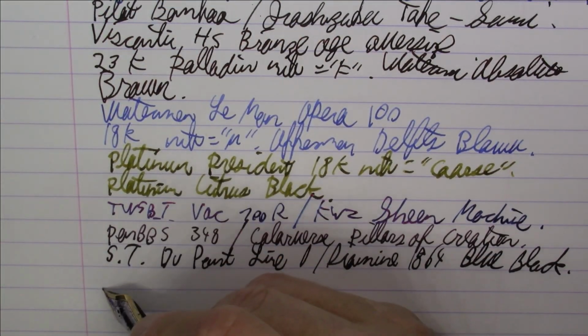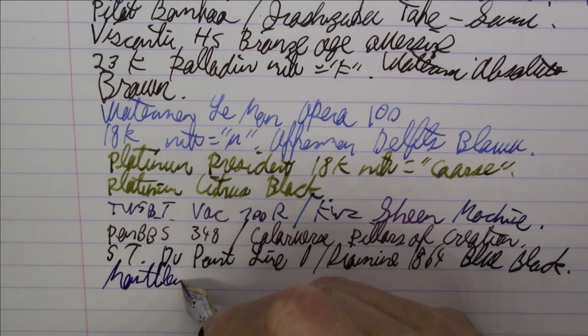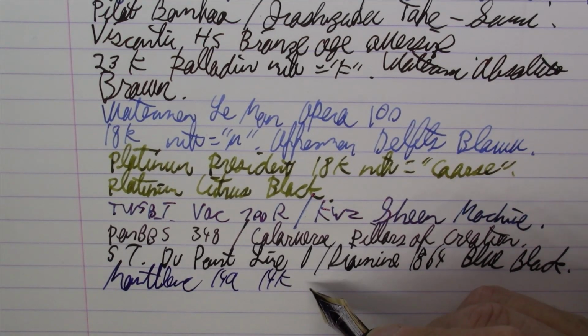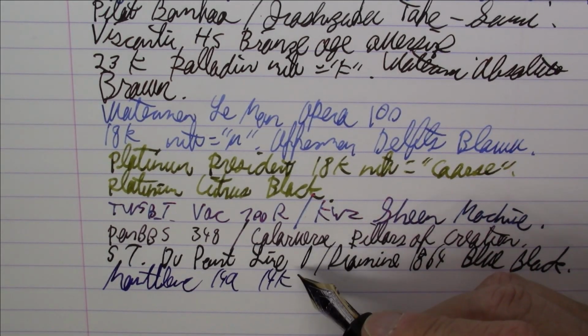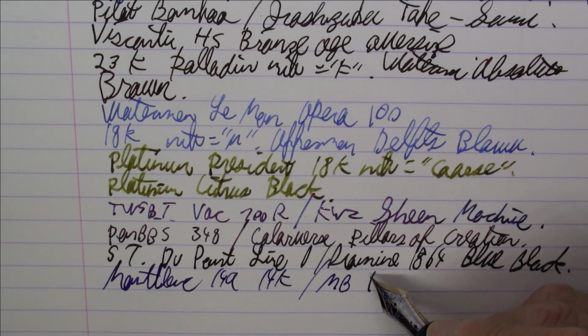So here we have a Montblanc 149. Now this particular one has a 14 karat nib. If you were to buy a new Montblanc 149 today, it would have an 18 karat nib, but this is a vintage one. And this ink is Montblanc Royal Blue.